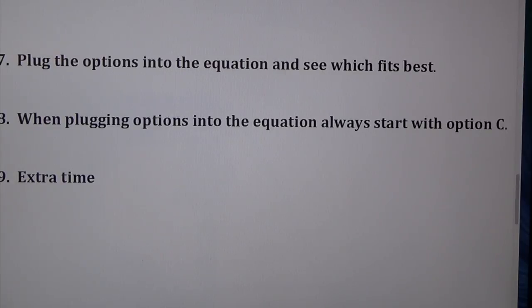When you have extra time, use your calculator to double check the math on some of the easier problems that you did. Don't just close the book, okay? Go back and use the calculator on some easy things you flew through.